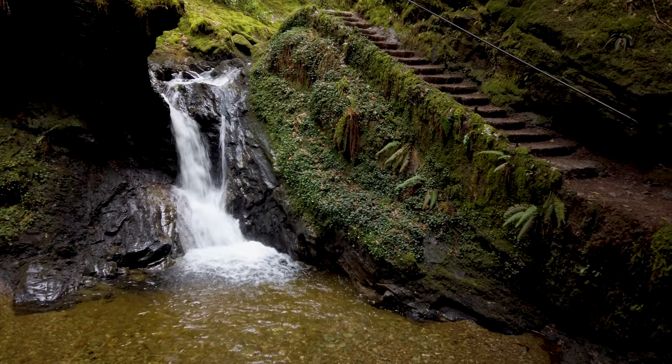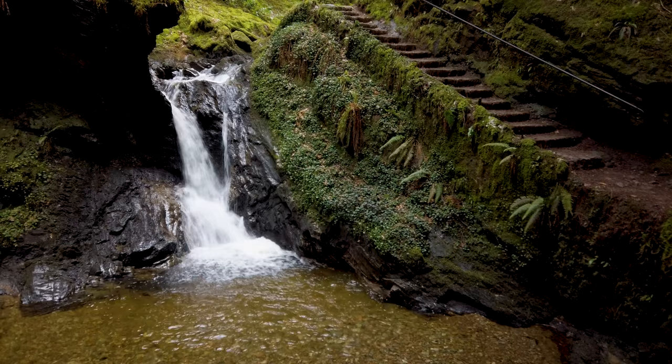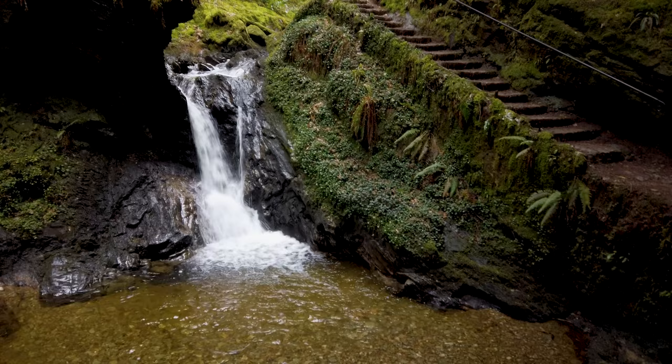This is one of my favourite scenes in the Glen. I just love the way those stairs are climbing up alongside the waterfall there. And in the right conditions, this can look very dramatic. It's quite muted today, but still lovely. I'll grab a shot of this.